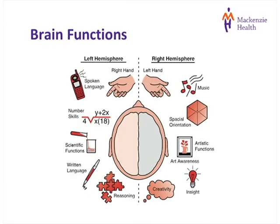So the brain function then, the picture here shows the left and the right hemisphere. The left hemisphere controls the right side of your body. So we have the left hemisphere controlling our arm, our face, our leg, all on the right side. Most people are what we call left side dominant. And that simply means that your speech centers are located on the left side of your brain.